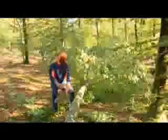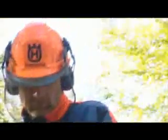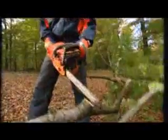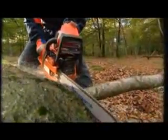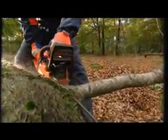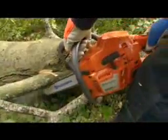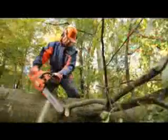You can limb the branches on the underside of the trunk at the same time as the rest if you have a good working height. If the tree has large branches, they can be under great tension, in which case you should limb them from the outside and in towards the trunk. Saw with the bar held vertically to reduce the risk of it getting caught. If the branch is very large, you might have to cut it from two sides.